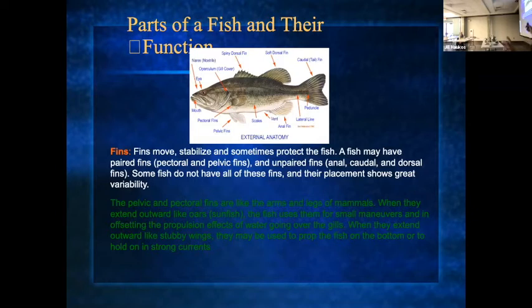And that's one of the ways, if you ever have to key a fish out or run it through a phylogenetic key in order to figure out what it is, those are some of the characteristics you'll have to look at: the fins, the number of spines in the fin, whether they're connected or not, whether they have an anal fin. But this is a way to help identify fish.